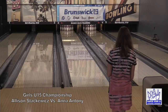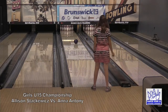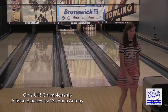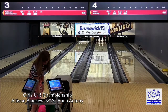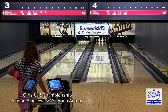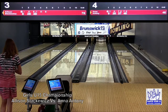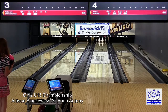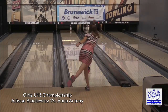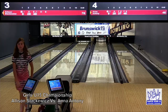Started out with a split in the first frame, a strike in the second, a spare in the third, and a 9 in the 5th on a strike in the 4th. So with a spare here, she'll have a 22-pin lead. Makes the spare there, no problem.